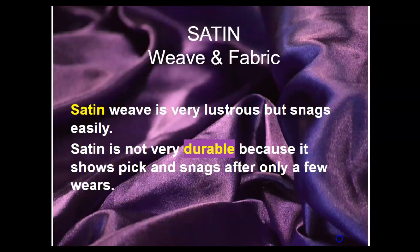Satin weave in fabric is very lustrous, but the satin weave also snags very easily because the yarns are not woven together very tightly. Satin is not very durable because it shows picks and snags after only a few wears.